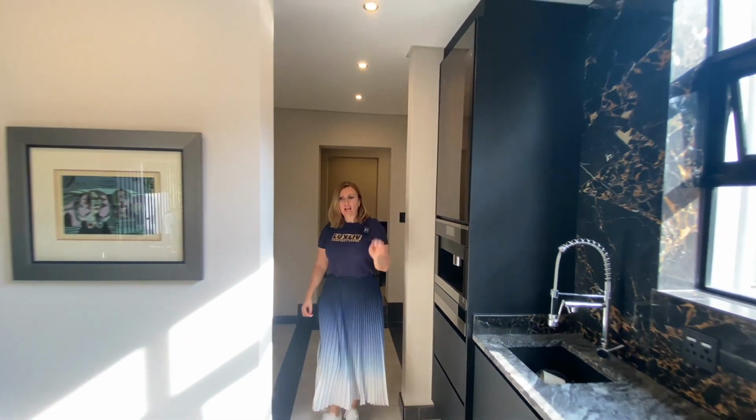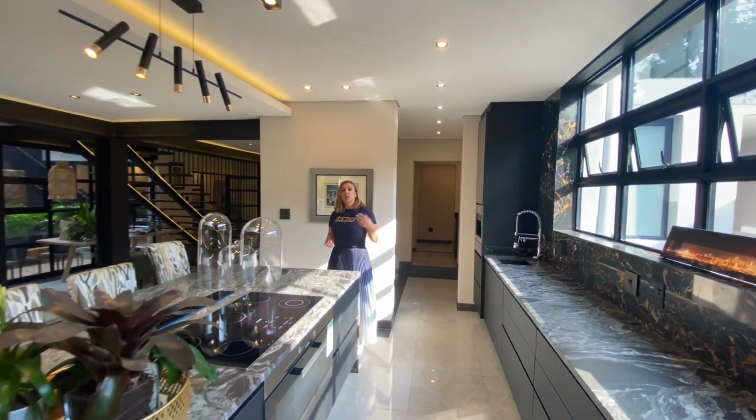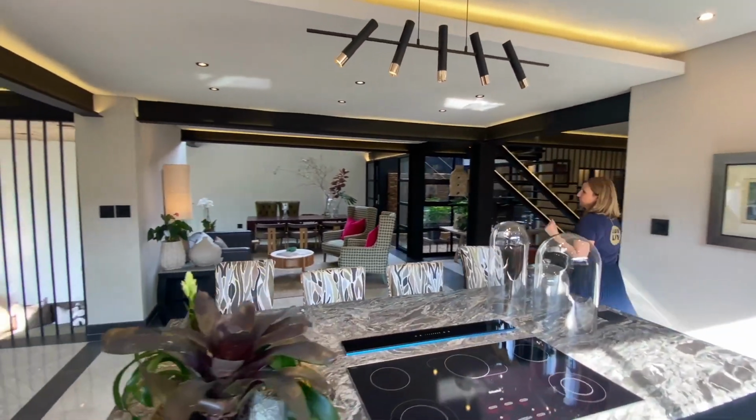And there's also an outside bathroom for maybe people who work in the space, or even for your kids when they're running straight from the swimming pool.